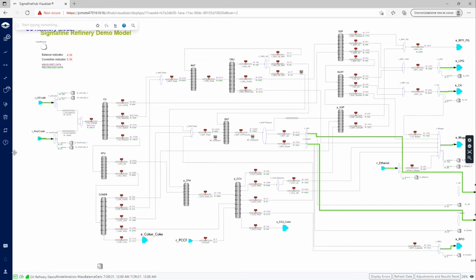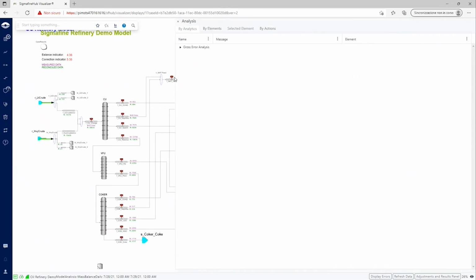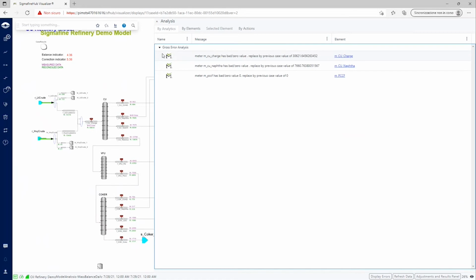Let's consider a very common situation that I'm pretty sure can sound familiar to you. It may happen that some measurements in your site, for many reasons, return 0 or bad data. Now, imagine how useful it can be to have your analytic that returns the list of these measurements along your model in a sort of interactive summary table, and then make a comparison with their values in the previous case, with no need to spend time in closing the current case, open the previous one, and manually searching for the values you are interested in.